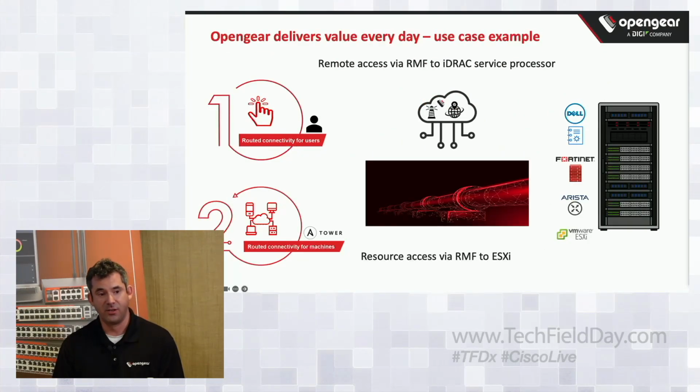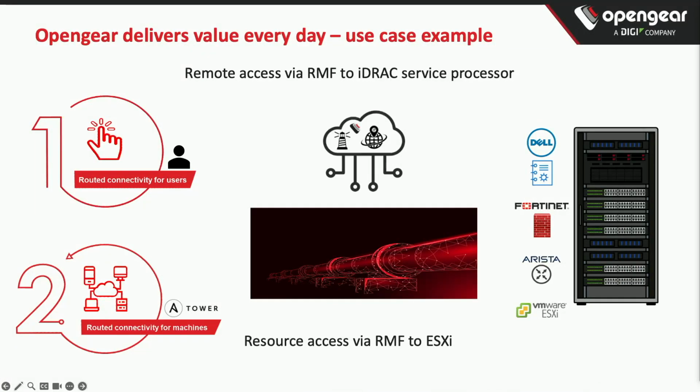The second one is going to be utilizing this RMF piece of infrastructure to demonstrate clientless access, again, for a user that may be sitting outside of any kind of VPN connection, at Starbucks or whatever other place, or a machine, to get through us, through the pipeline, to anything that they really need to manage on the other side, downstream of us. In this case, we will have a whole suite of devices like a Dell iDRAC, a Fortinet, Arista, Juniper.